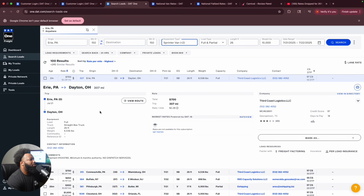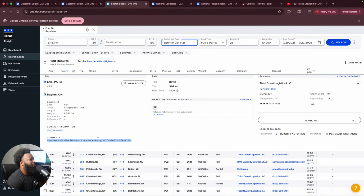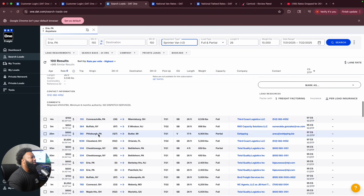Dayton, Ohio, no dispatch services. Keep that in mind. Some of these guys, minimum 6 months authority, and they don't want you to have a dispatch service. They want to talk to the owner operator. So that is going to be something that you can be denied on. Now, some dispatchers, as long as they get power of attorney, can book the load on behalf of you. But some brokers may actually ask if you're actually driving the truck. So just keep that in mind. They'll ask for tracking, and if it doesn't match up, it can be a mess.